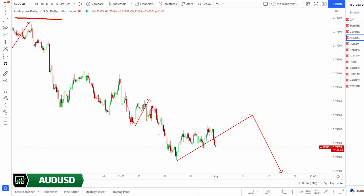Aussie dollar for this one, the market is correcting upwards. We don't think that this correction is enough for this drop. Looks like the market will give us a bigger corrective structure before this fall. Are we going to trade this up wave? We will let you know on the Sunday session. The next move is towards the downside after the completion of this corrective structure.